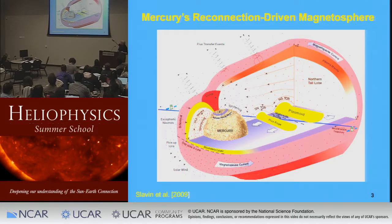Do you see these little tornadoes? I never thought of that, but Science wrote a piece, and first they called them tornadoes, then they called them magnetic twisters. At that point, I said, don't tell me anymore, it'll upset me. But these are flux transfer events, which we're going to talk about in a few minutes.